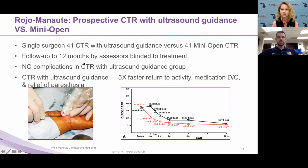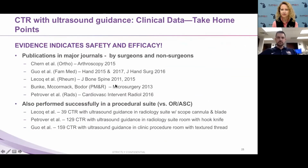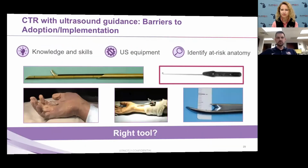So here was looking at doing it with ultrasound guidance versus doing a mini open. And basically the results are that, again, same end game, but they're 5 times faster return to activity. So again, first step in anything is proving that it's safe and proving that it's effective. And so that's been done relatively well.